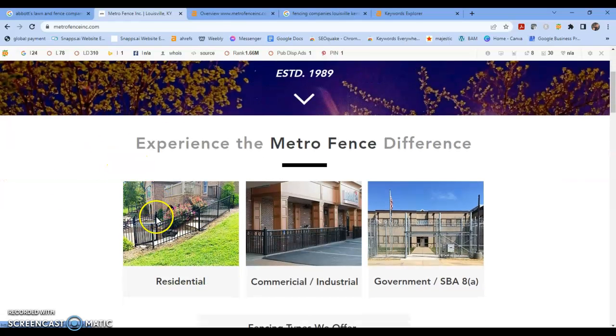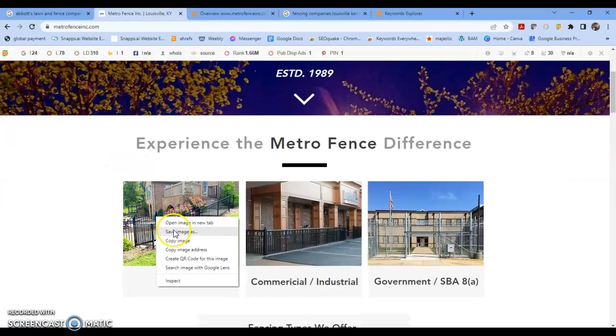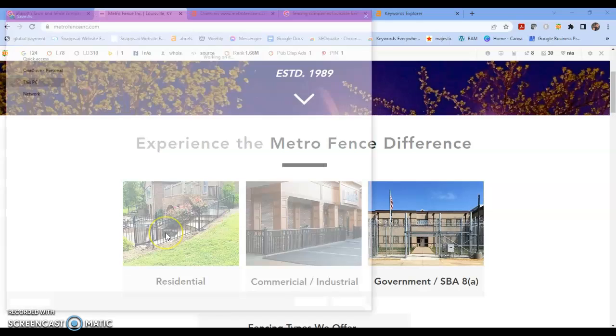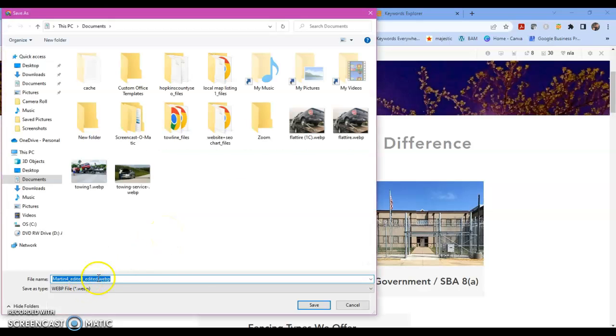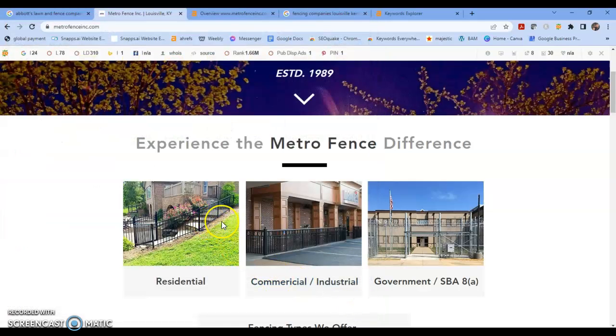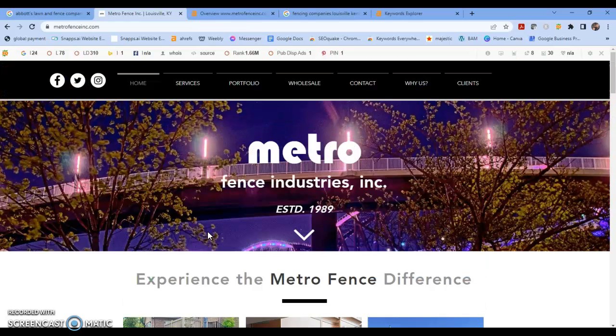Now, another good thing to do is save photos with buyer intent keywords, because photos and videos are also considered content. So they saved this photo here as Martin 4 edited. That should have been fence repair, Louisville, Kentucky. New fence, Louisville, Kentucky. Fence installation, Louisville, Kentucky. Something stating the service and the city that the service is done in.